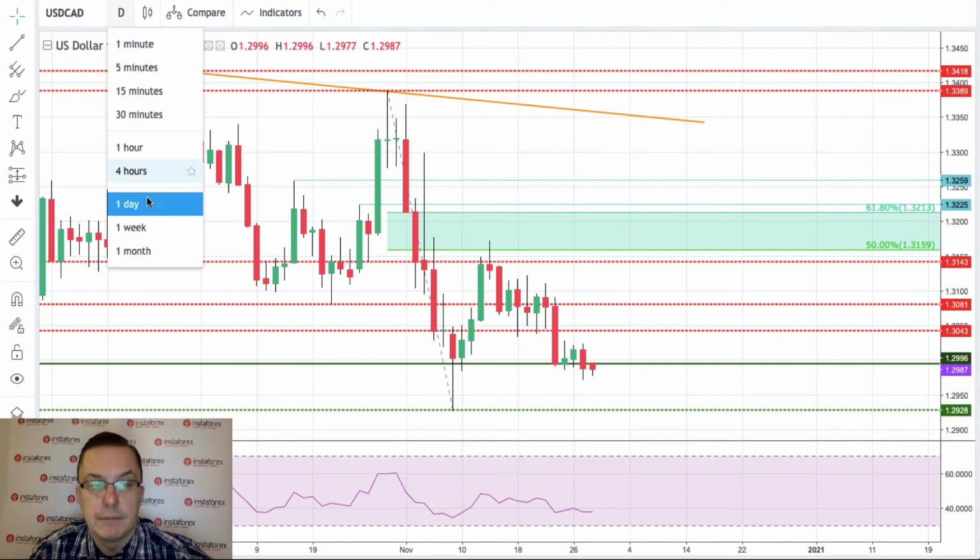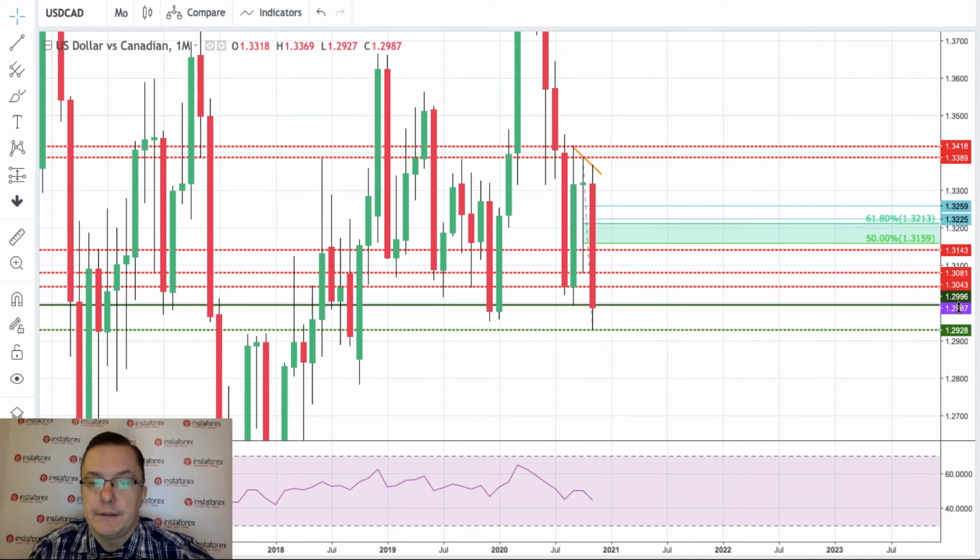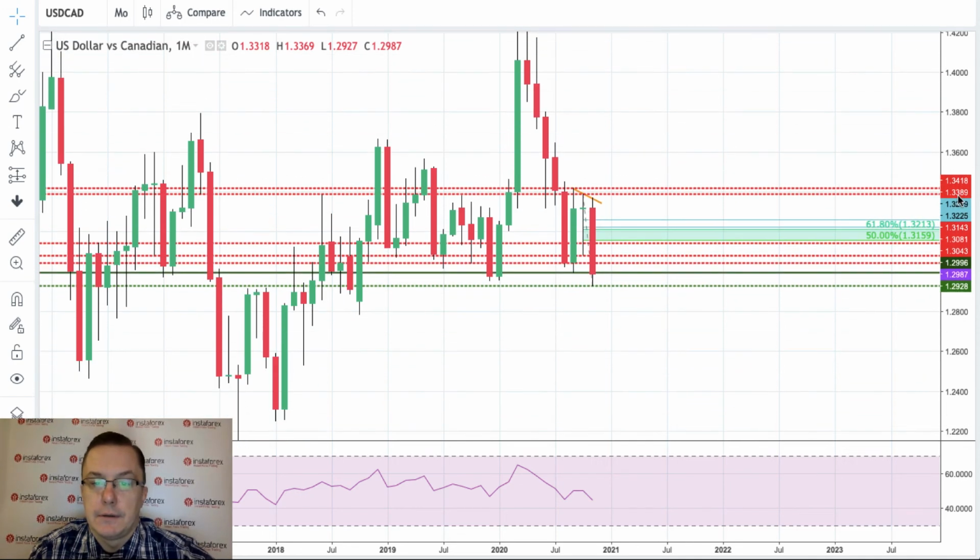Let's take a look at the monthly time frame chart, and as you can see here, this is very bad for bulls, because we got this nice pin bar here, right? Some sort of bullish engulfing, then the pin bar here with the long lower shadow, and then we got this down bar here, which closes, as you can see, below the low of this candle from September.